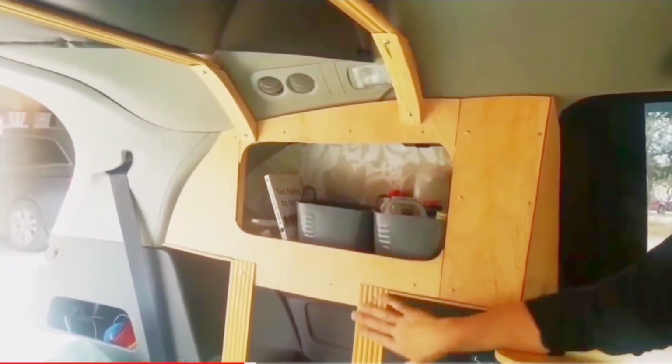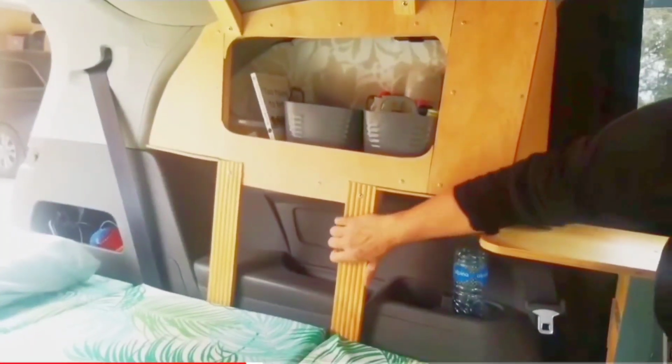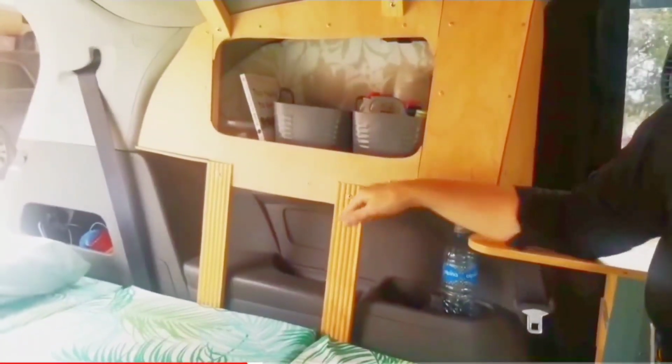I built 2 of these shelves. One is on my side, one is on Hubby's side of the bed, and on my side I wound up adding a shelf, dividing it horizontally so I can store my clothes in here. For me, this is a much better system. I have access to my clothes while I'm in the van, and I don't have to go outside, around the back, open up the back of the van, and bother Hubby, who might be sleeping on the bed, to get in there and get my clothes out of the basin.